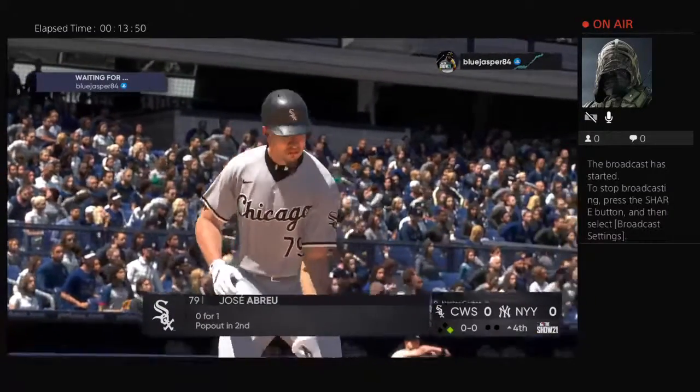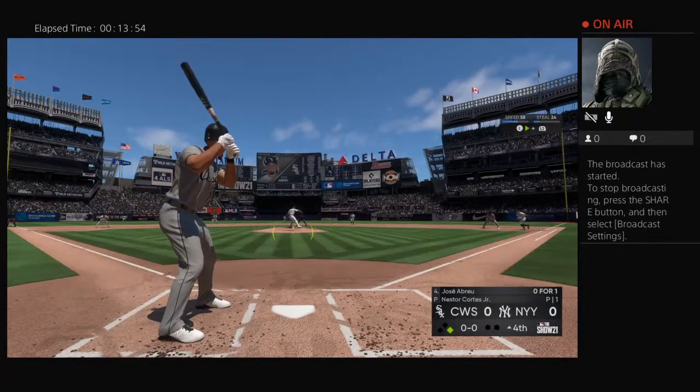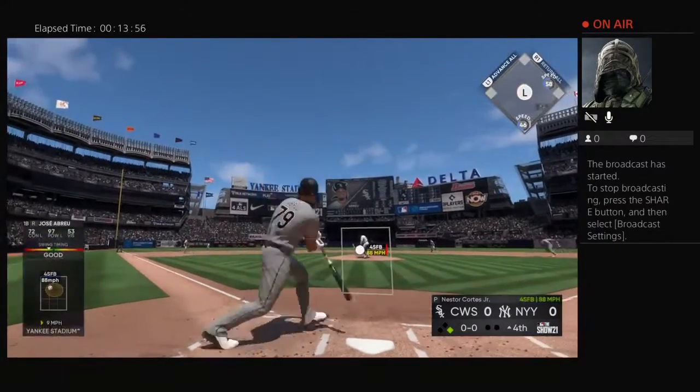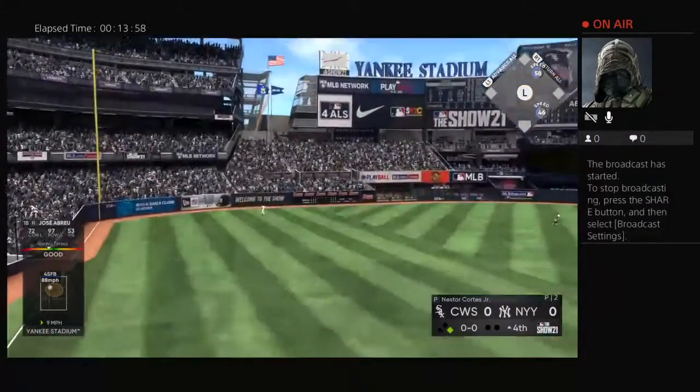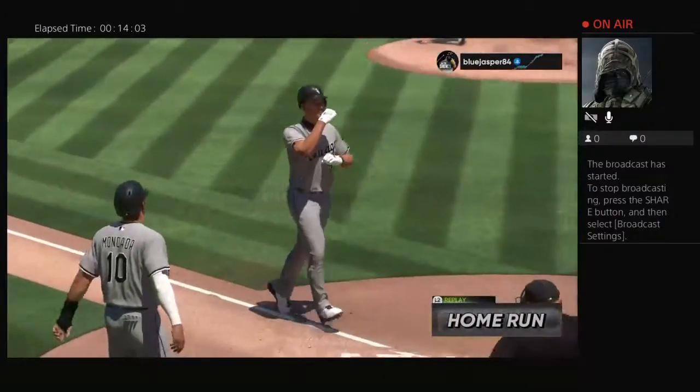Next, it'll be Jose Abreu. He's 0 for 1 thus far. He's ready. Here's the first pitch. Hit high and deep out to left field. And they take the lead. It's gone.